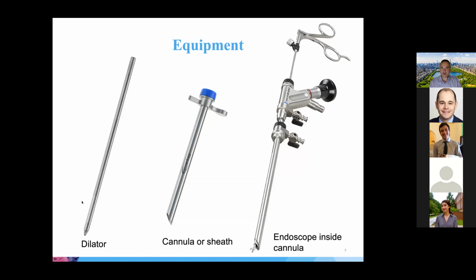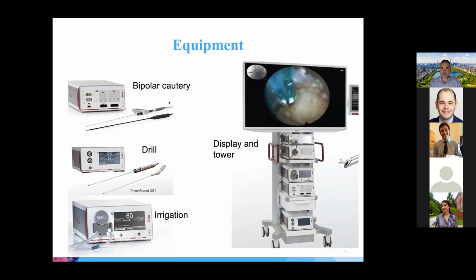And these are some very common instruments that we use. The dilator is the first instrument that we put through the incision, and we advance it all the way down to the spine. Then over that dilator, we insert the cannula, which is this instrument here, basically just a piece of metal with a lumen. Then through that instrument, we insert the endoscope that has the camera and the lumens for the instruments that we saw before. We have cautery to get hemostasis and also to dissect the tissue. We have high-speed drills to remove bone.